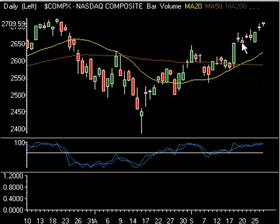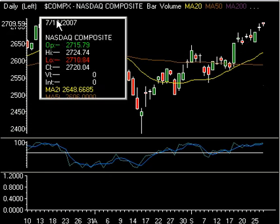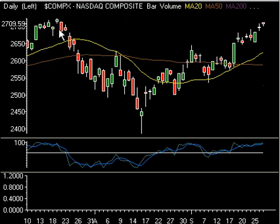Now what I want to show you guys here is that we are approaching that double top area on the Nasdaq. The double top area on the Nasdaq will be 2724.74. Right now we are at 2709.59 and we hit a high of 2712. So we were about 10 points, 12 points away from that high on the Nasdaq today.